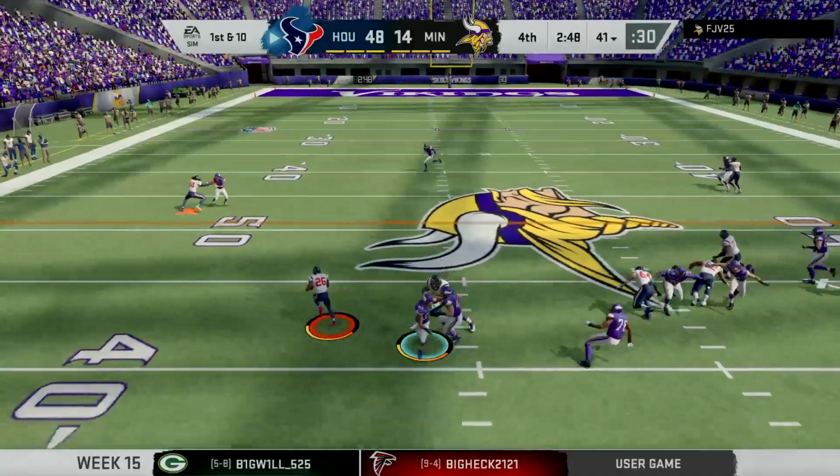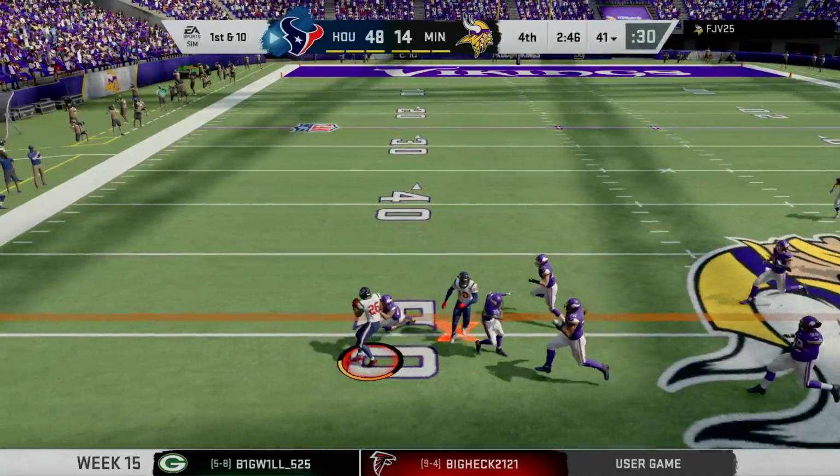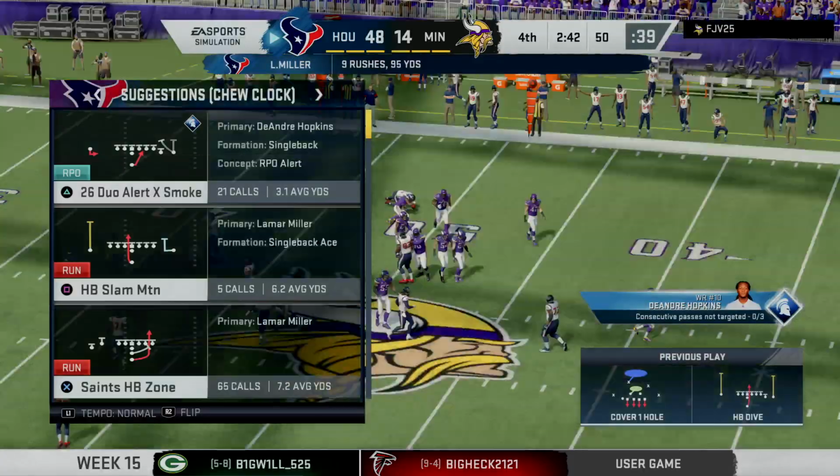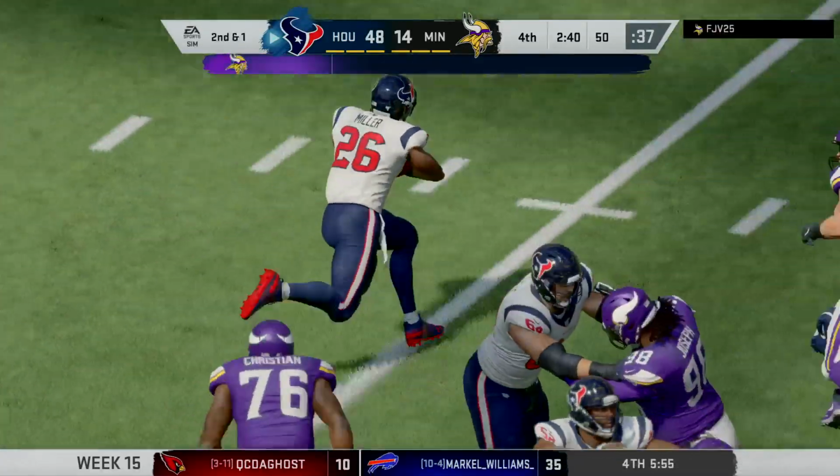Watson with a give to Miller. And an alley to run. He's tackled a yard short of the marker. Good gain of 9 on first down.